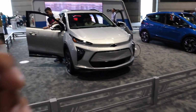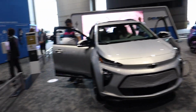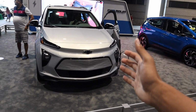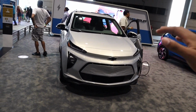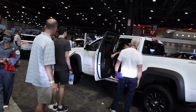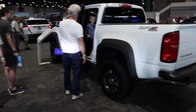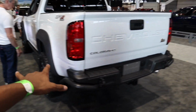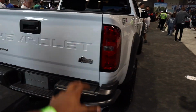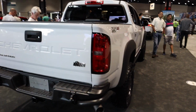These don't look half bad, but again, another example of an ugly electric car. I just think we can make these look a lot better, more appealing, and a lot more people would buy them. I like the Colorado better than the Ranger though, and this one looks really good with all the packages on it and the big beefy tires. Big fan of this. Probably the only thing I like over the Ford products right now is this Colorado.